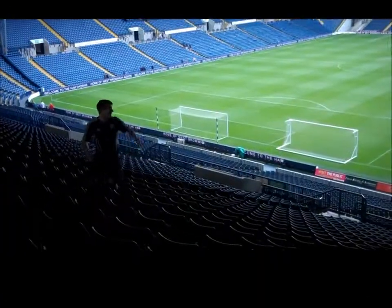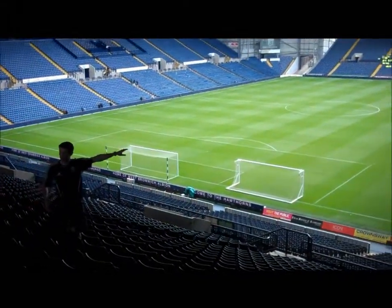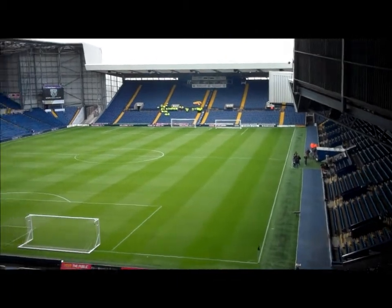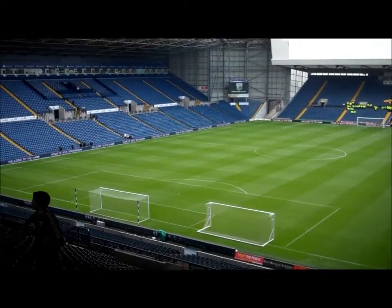Going on to the fans. The last stand we were in, I don't think I told you, it's the West Stand, nothing exciting. Okay, it's the smallest stand in the stadium. We just stopped in there for the benches. This is the Bromwich Road end, full of Albion fans.